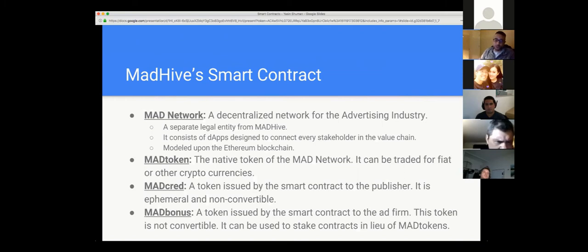Okay, MadCred. MadCred is a token issued by the smart contract. The smart contract creates MadCred, right? And it's temporary and it's non-convertible. You can't trade that on the exchanges. It's just for use in the network. And I'll explain what they do.